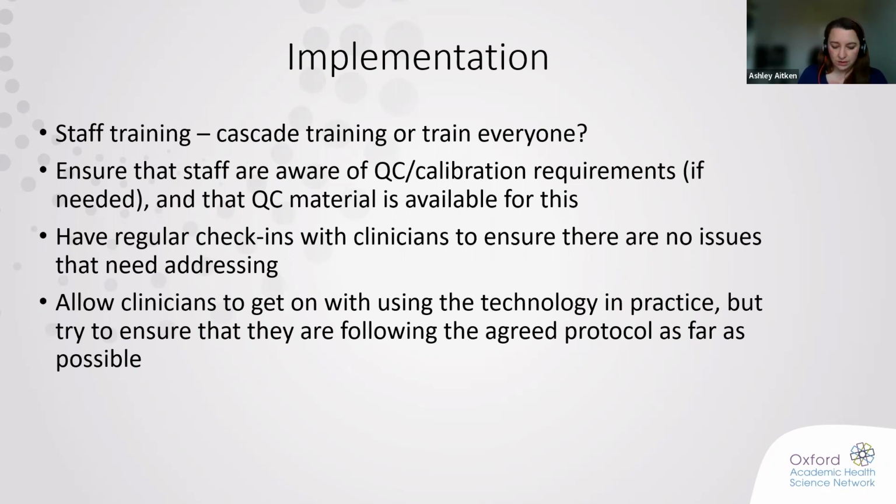And you need to make sure that staff are aware of any QC or calibration requirements for your technology if it's required, and make sure that there's plenty of QC material available for that, especially if we're looking at point of care testing that is attached to a lab.